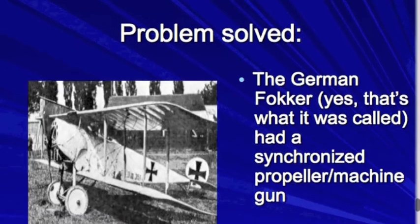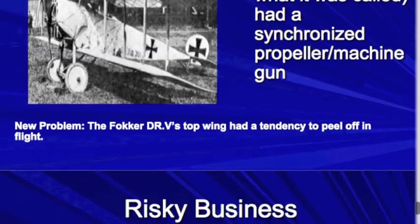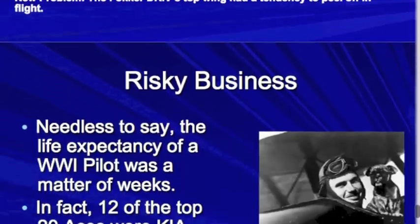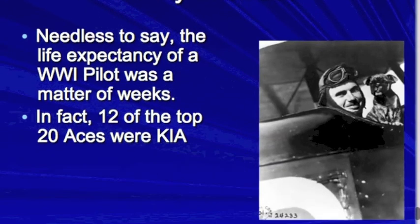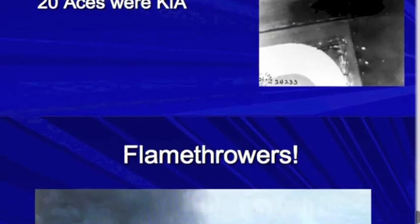So the way to solve this problem was that the German Fokker found a way to synchronize it so when the bullets shot, it was between blades, but that Fokker had a tendency to peel off the top wing during flight, and that's not good either. And just a little side note here: of the top 20 aces of World War I, 12 of them were killed in action. That's KIA, you should know this, which stands for killed in action, just so you see how dangerous it was.